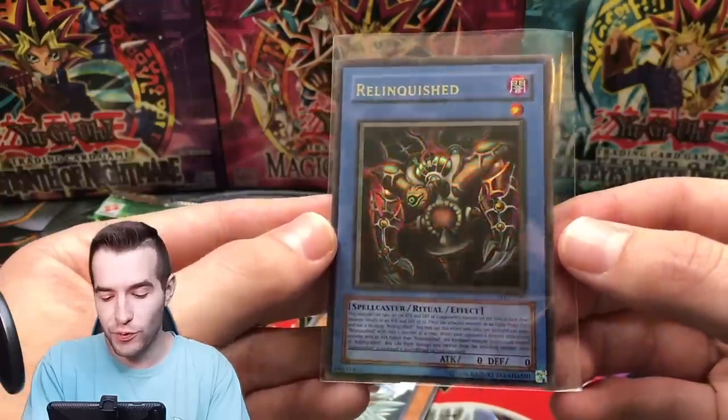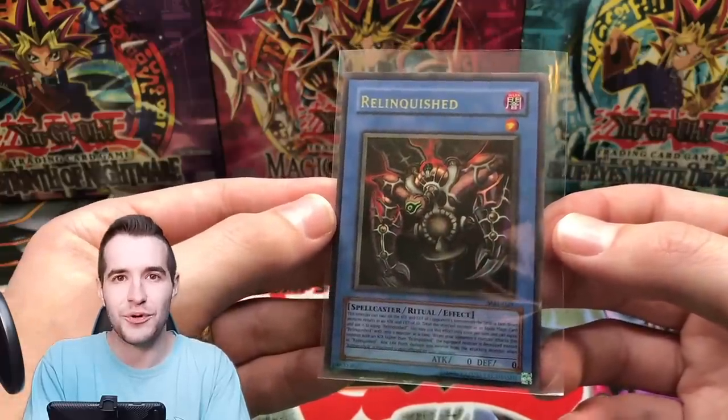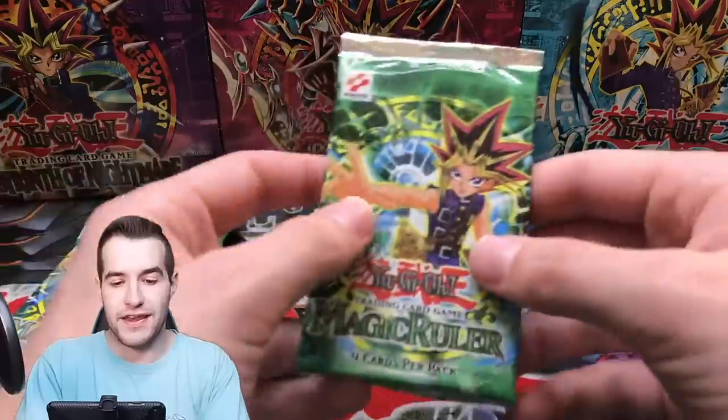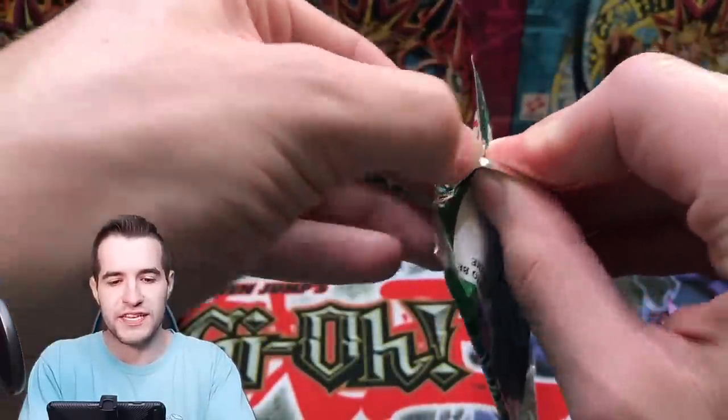What a great pull. Relinquished. Jared B. What an amazing, amazing pull. That is so awesome. Relinquished, ultra rare. All right, next pack. What an amazing start right there. Number 6. So we're 1 for 6, but we have a huge pull.